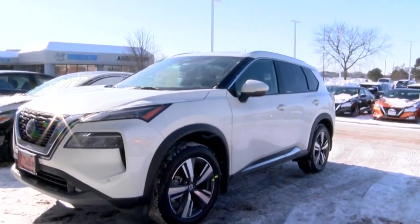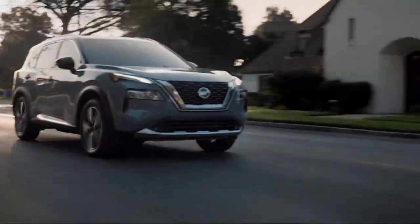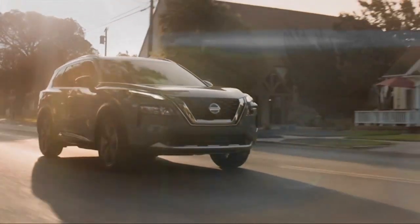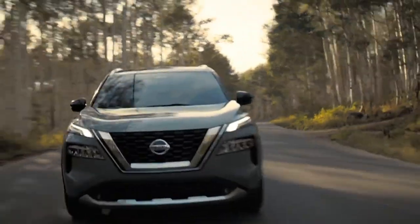All right, so tell us about this Rogue. Well, this is our 2021 Rogue. It is all redesigned from the ground up, and it has so much technology. I could keep you here for an hour, but what I want to do is show you the new ProPilot Assist. The ProPilot Assist has been on the Rogue since 2018, but they've enhanced it. Now it has Navi Link.